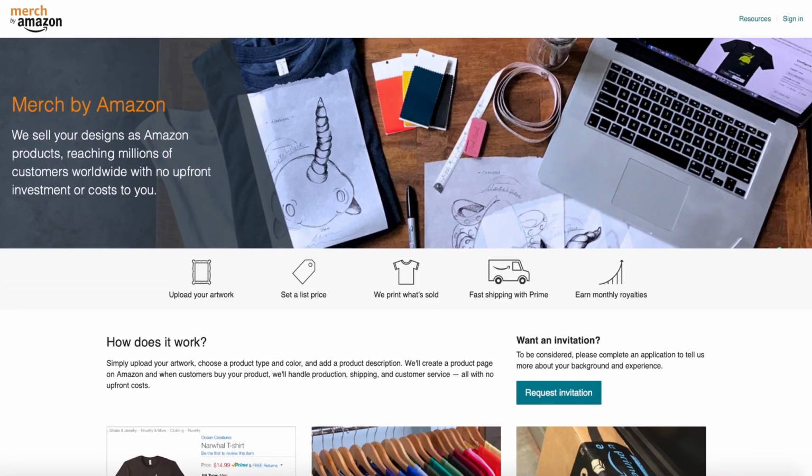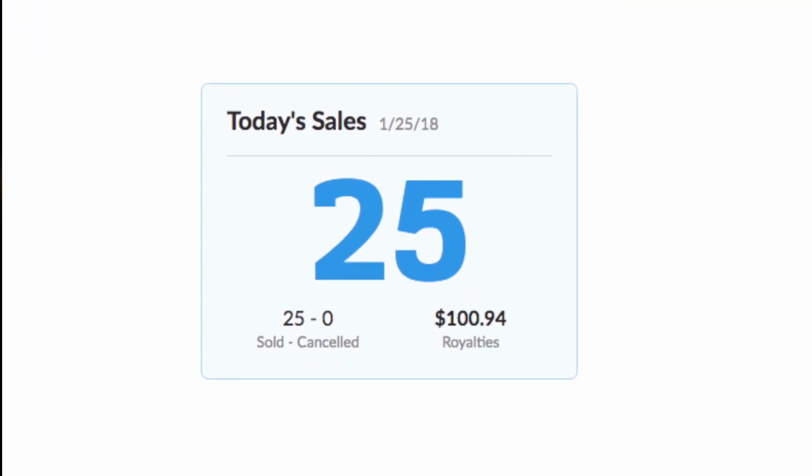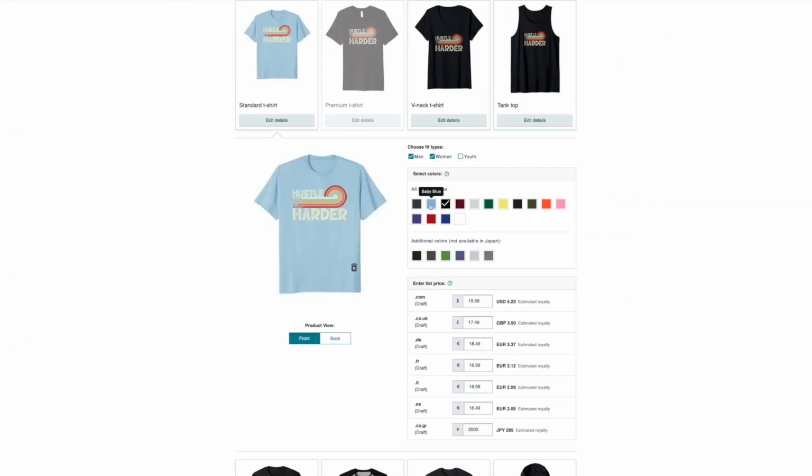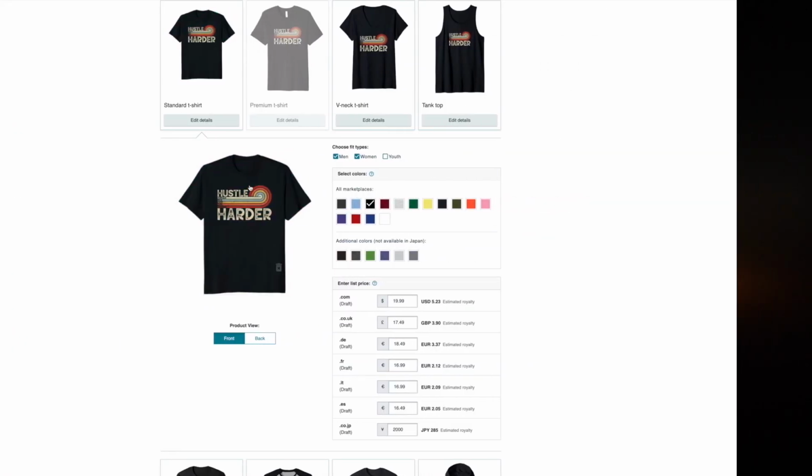Let's get going. For those of you that don't know what Merch by Amazon is, it's an online print-on-demand platform, obviously owned by Amazon. It's literally the biggest out there and it allows sellers to create apparel products for free. There's no upfront costs when the designs sell and you get paid royalties when your designs get sold on Amazon. Simply upload your artwork or design, choose your products, your size, your colors, add your brand, your title, bullet points, and description, and off you go.